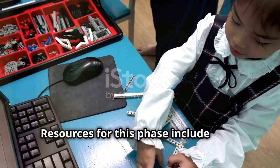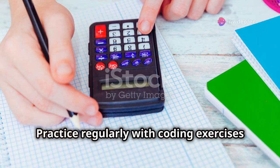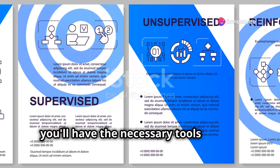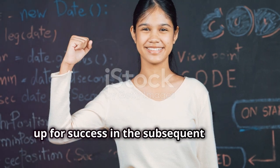Resources for this phase include Khan Academy for math and freeCodeCamp for Python. Practice regularly with coding exercises and math problems. By the end of this phase, you'll have the necessary tools to dive into machine learning algorithms. This foundational knowledge will set you up for success in the subsequent phases.